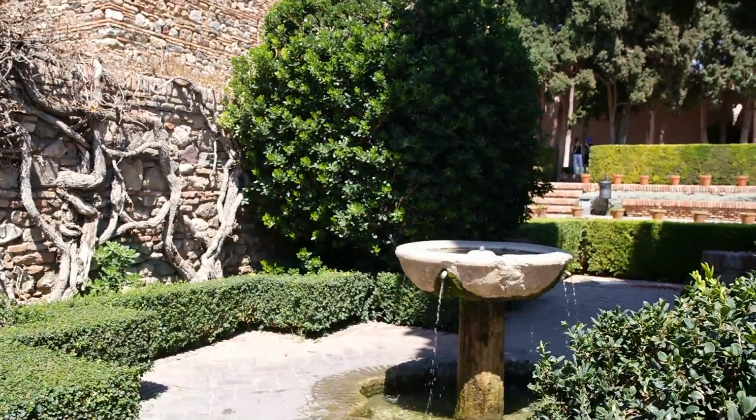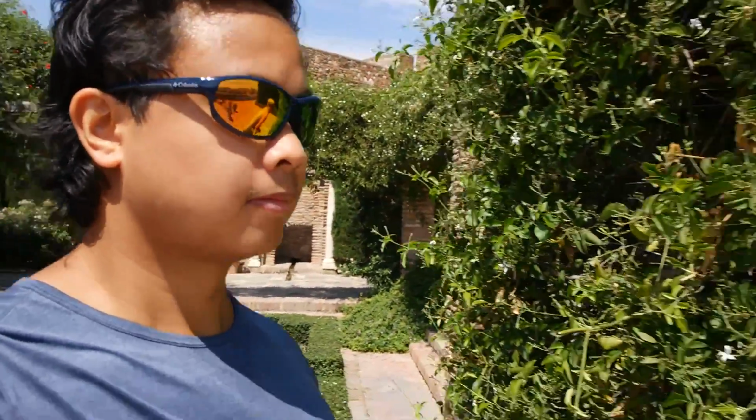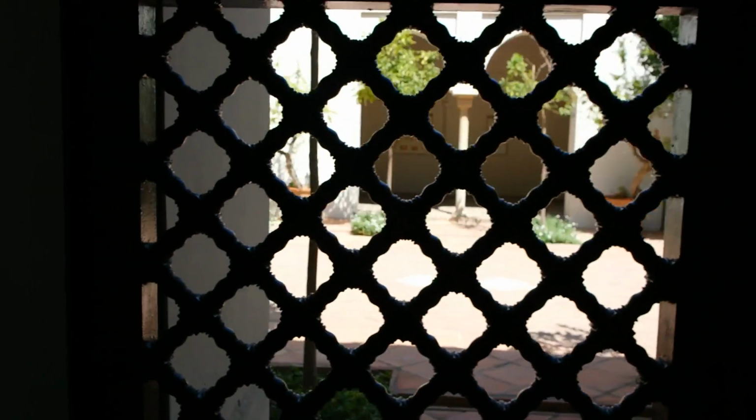Now personally, I enjoyed the Alcazaba because it was not very crowded and it felt like I had the whole place to myself. And it's like a miniature version of the Alhambra, which we'll visit later on in Granada.